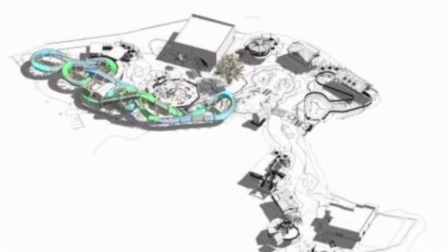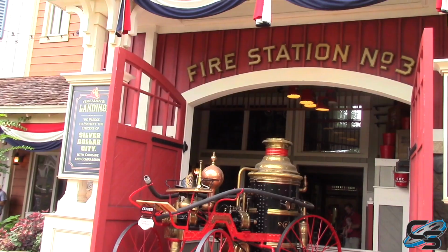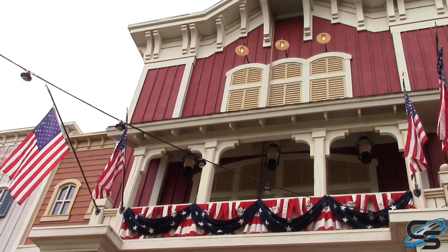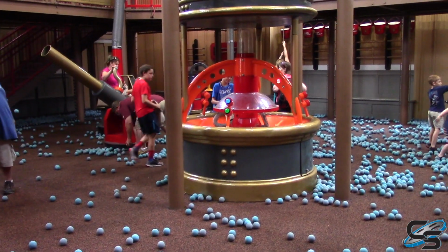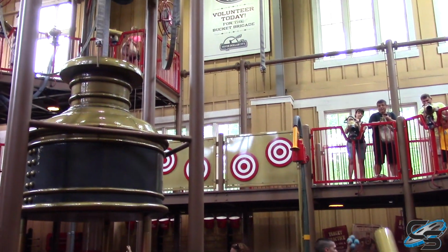Now there is this building over here, which I've been trying to figure out what that is. I'm thinking it's probably going to be some sort of indoor play structure. Think something along the lines of that big open area known as Fireman's Landing, where you have all those play areas for the kids. If I had to take a guess, that's probably what it's going to be.